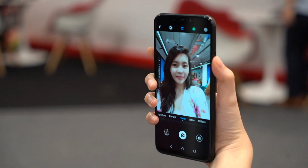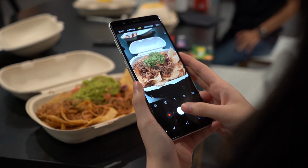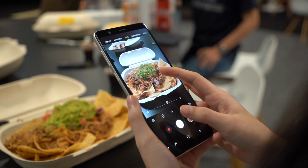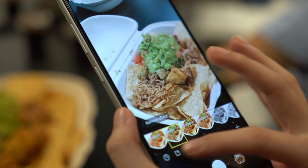Photography is one of the most important deciding factors when it comes to smartphones these days. With technology trickling down to the mid-tier level, flagship features like AR lenses, portrait mode bokeh, and dual cameras can now be had at an affordable price.